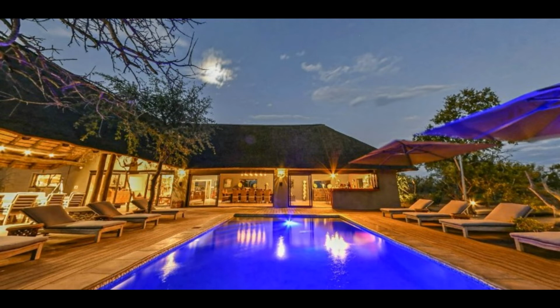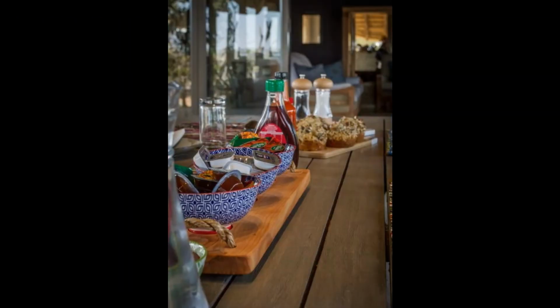Just want to add a couple of other little tiny things. They really looked after everyone that's got dietary requirements. So just reach out through the email if you've got any dietary requirements. I know for a fact everyone got looked after. So they will look after you here, no problems at all.